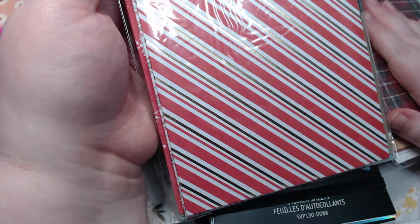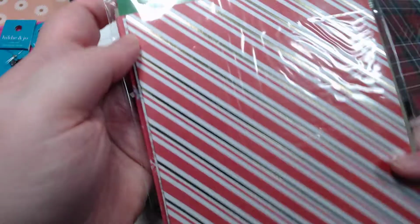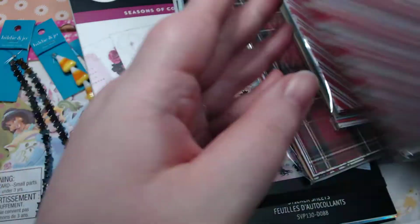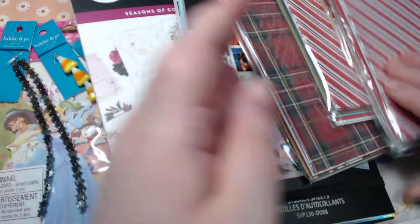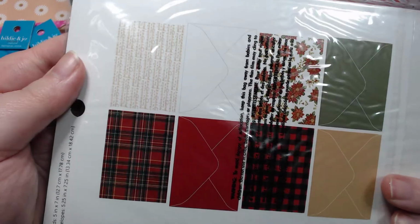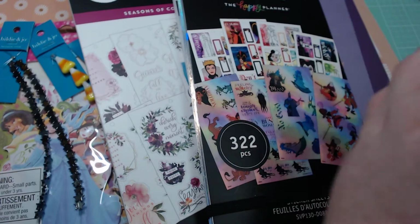They had the Christmas stuff 70% off the first week. So I went ahead and picked up these A7 cards and envelopes. Envelopes are awesome for those mini albums that I have been making. And these will be great. There are two different themes, I guess, sets of patterns, and I went ahead and got two of each.